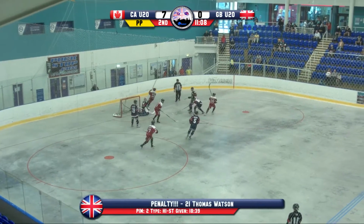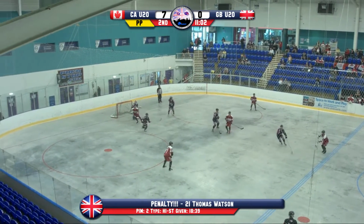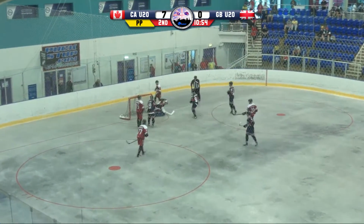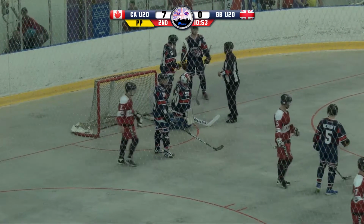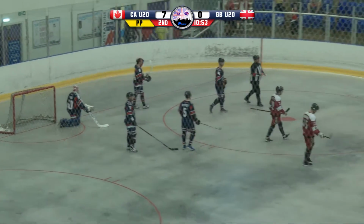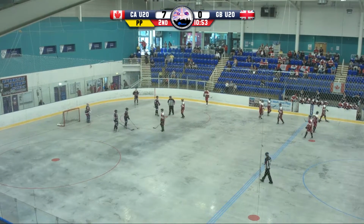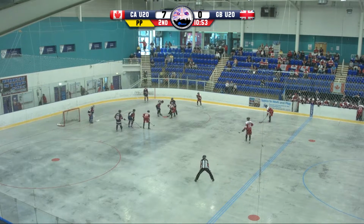Schatz saved by Gus. And Archambault in the wars yet again, throwing himself in front of every loose ball for the GB cause. Mac Hardy with a chance for Canada, but it's stopped by Gus Lang. And we'll have the face-off. 4:07 gone in period 2. 92 seconds left on Cole Shudra's high sticking penalty.